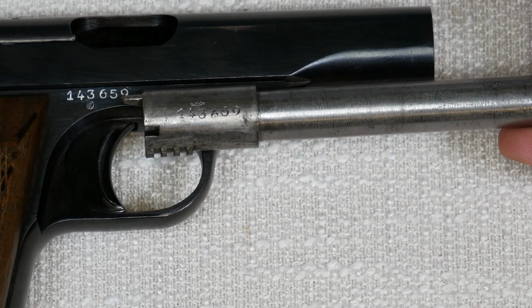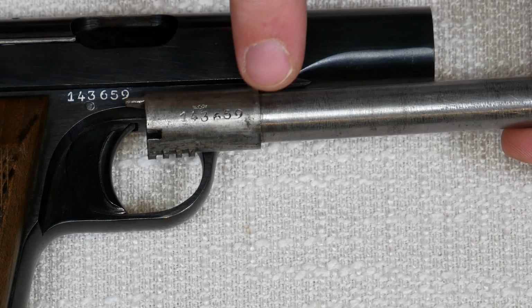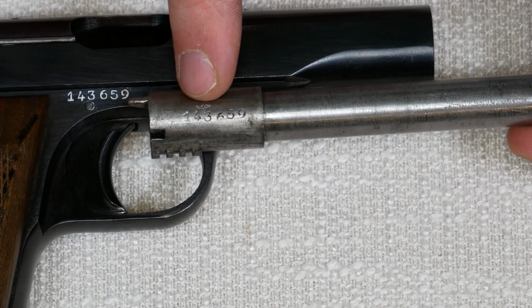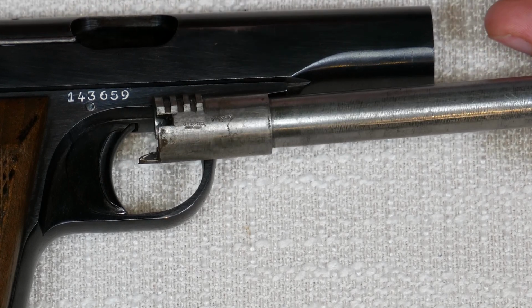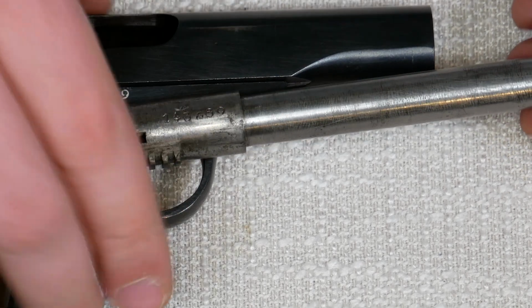So on a Waffenamt or German military 1922, the barrel should be in the white and it should be numbered to match the frame and the slide. You'll have here, next to the serial number, a little Eagle N, and then on the other side of the barrel you'll have little Waffenamt markings. So this is how a German military gun should look.